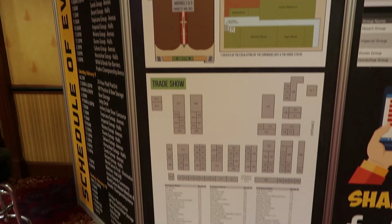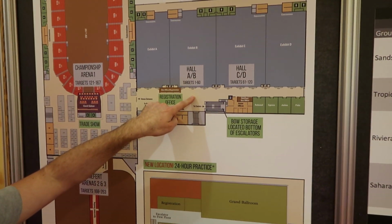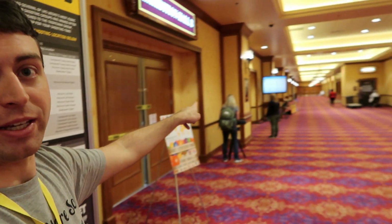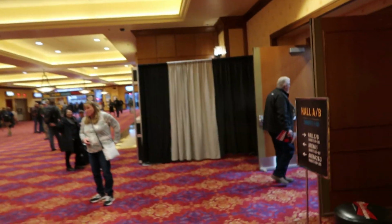And they even show you where the trade show is. So we are in the main area, I guess right about here on the map. I'm going to show you halls A and B and C and D. A and B is right in front of us. C and D is going to be down that way. I'll take a look and show you both of them. They're very similar because they're the flights halls, and it's just filled with tons of targets. But let's go.